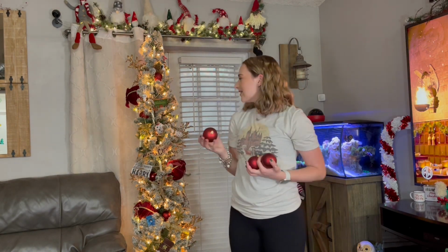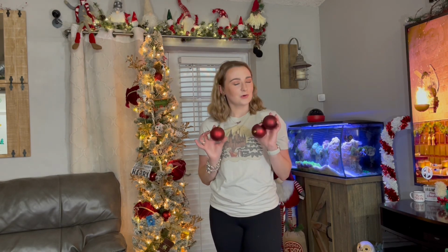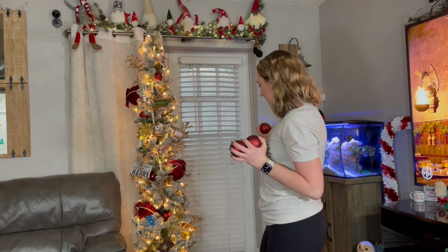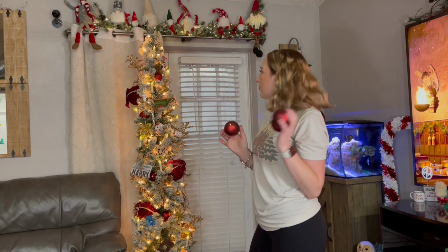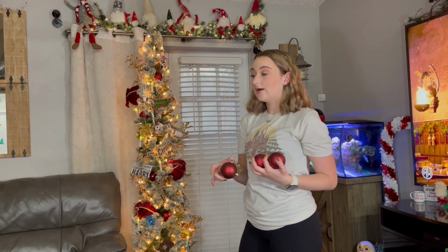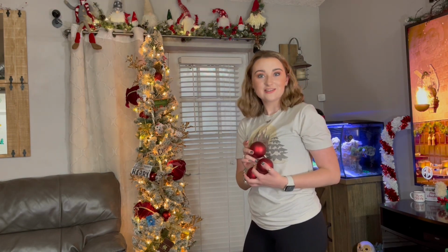I decided that I could use a bit more red, so now I'm just kind of adding in a few of these red ornaments and tucking them in places that I just feel like it could use a little bit more pop of red because there is a lot of gold in the tree. So let me finish doing this, and I only have a couple more to add, so then we can start getting the finishing touches.